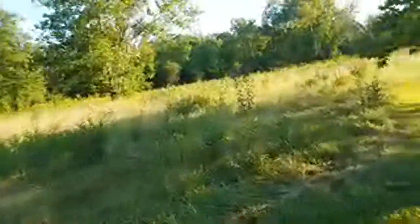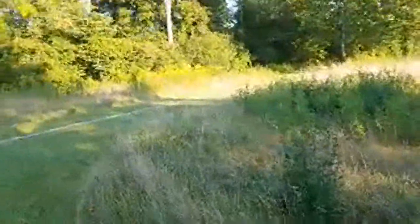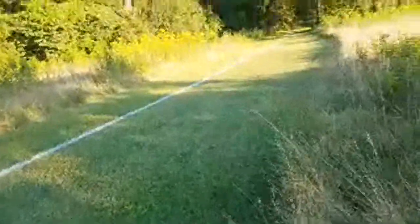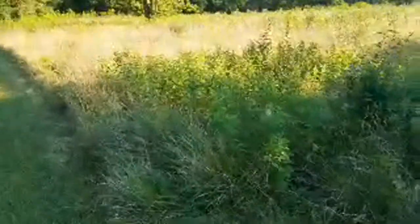You know what's cool about this place too is they don't mow everything down. That wasn't always this way. As times went on with managing places, they've realized that if all this goldenrod was cut down, these bees wouldn't have anything. So it's nice, really. See all this? This used to be all mowed flat.